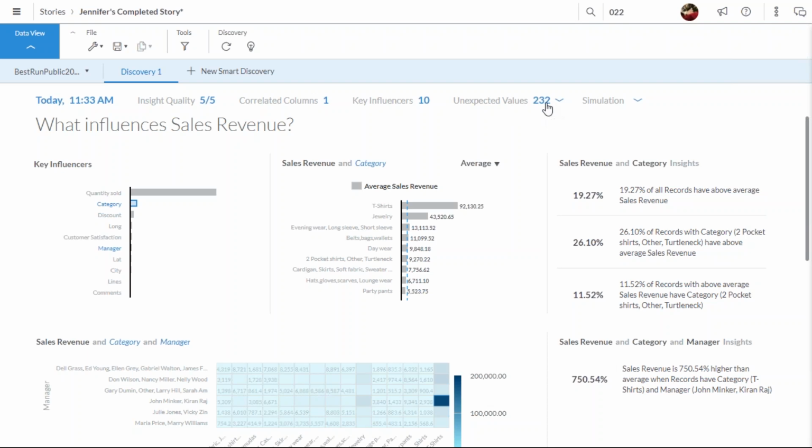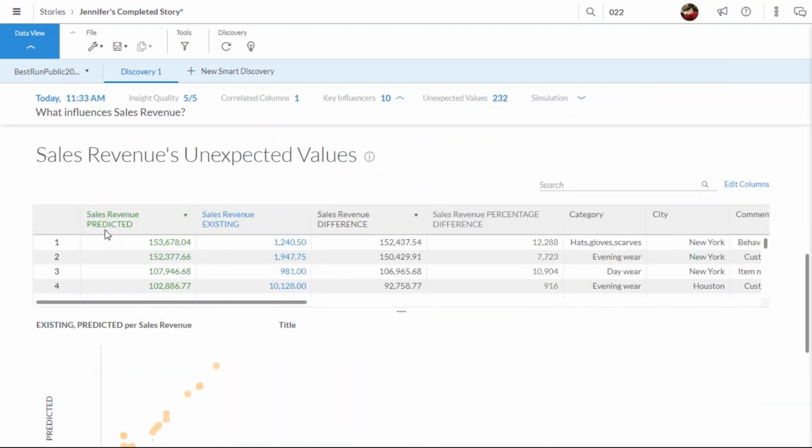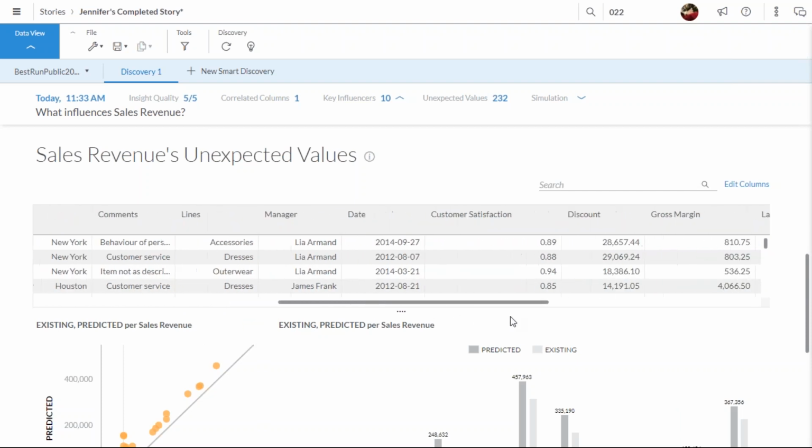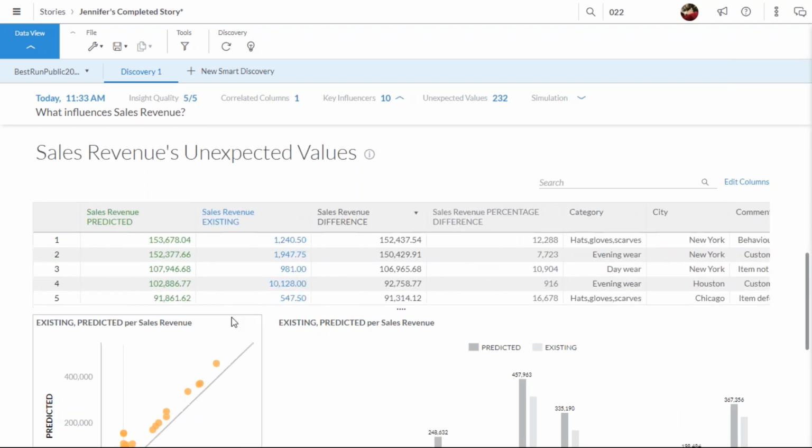If I click on that, it takes me to a table where it is giving me my outliers. So in this example, I have hats and gloves and scarves in New York. Looks like I was predicted to have a revenue of about 153, but I only made about 1,200. So I can kind of go through here and see what's really different.